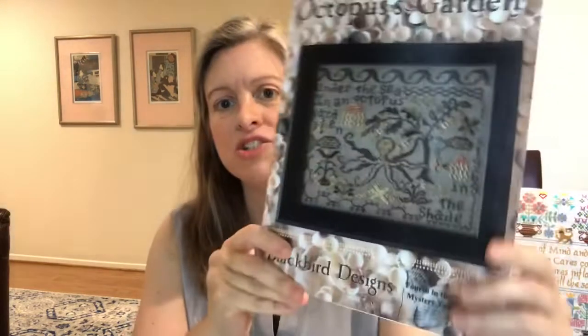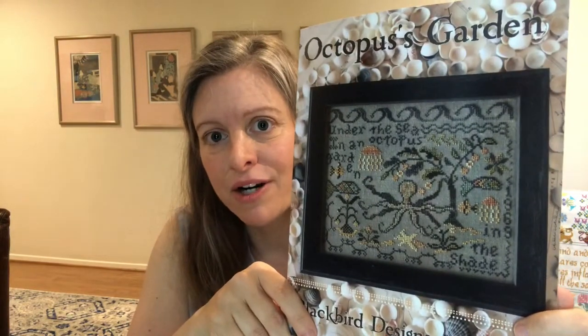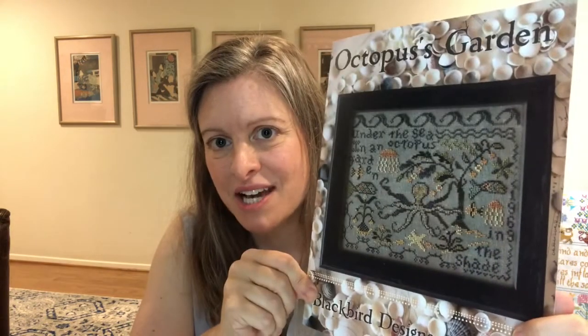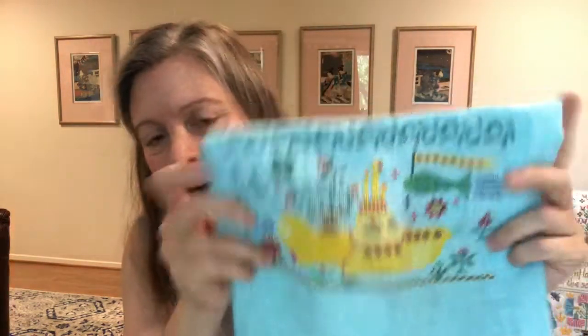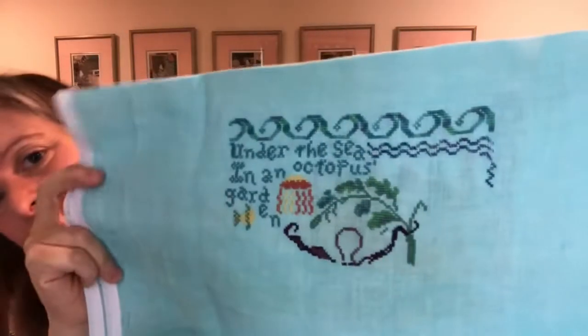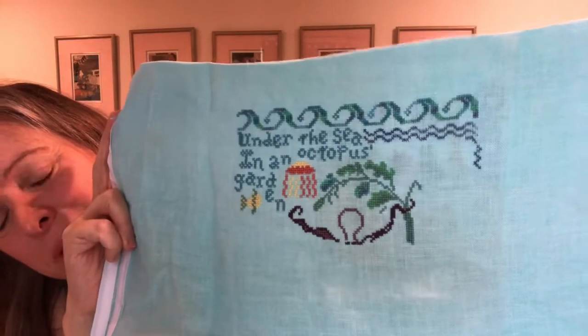So then I worked on my daughter's piece. I am stitching this for my youngest daughter who makes the fobs. And I had already stitched the yellow submarine for her, and I am stitching the octopus garden for her. Here's the yellow submarine that I stitched for her. And on this same piece of fabric, which I dyed myself, I've got quite the singer in the background, sorry friends. This is 32 count. And there's my start on the octopus garden.